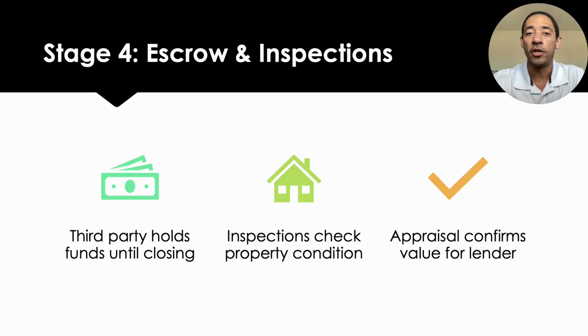But the inspector is going to go through the house and mark down every single thing that they see that is wrong with the property. This is going to be things like, oh, you're missing a door handle here, or the latch on this doesn't lock, or there is a hole in the wall here, to things like this roof is terrible and needs to be fully replaced, or this AC is not cooling the way that it's supposed to.